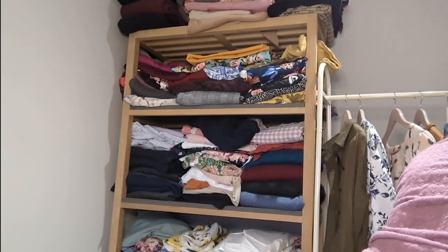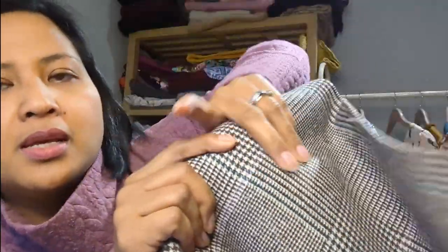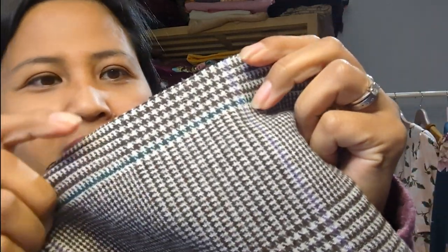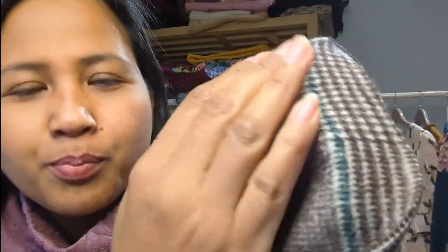And then the last thing I wanted to show you was a bit of a fabric haul from Jenny Stitches Fabrics. I bought some lovely brushed cotton from them. First of all, this is a brushed wool mix, actually. It's like a Prince of Wales pattern with some green going through it. From the outside, it's a nice woolly texture. But from the inside, can you see that fuzzy? It's like a beautiful brush.